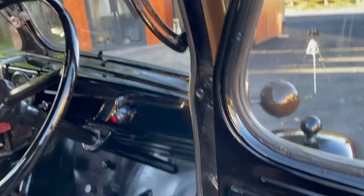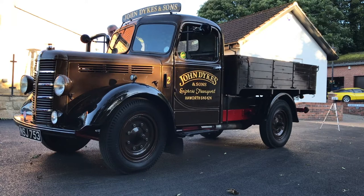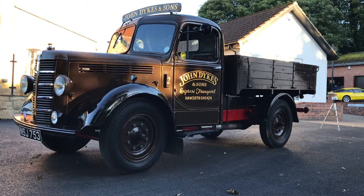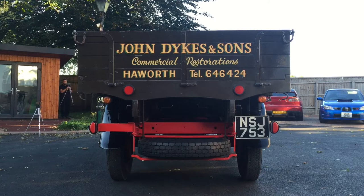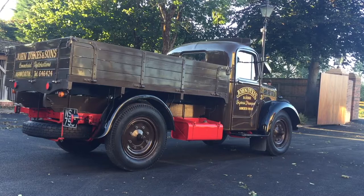Right, we'll get in here and we'll fire her up. She starts off the button, absolutely amazing starter. So, choke, make sure she's in neutral, ignition on. With these old commercial vehicles, a lot of them are foot start, they've got a button on the floor which goes straight to the starter solenoid. So we'll give her a blip. There she goes. Listen to that. Absolutely beautiful, fantastic. Like I say, I would take this to work tomorrow.